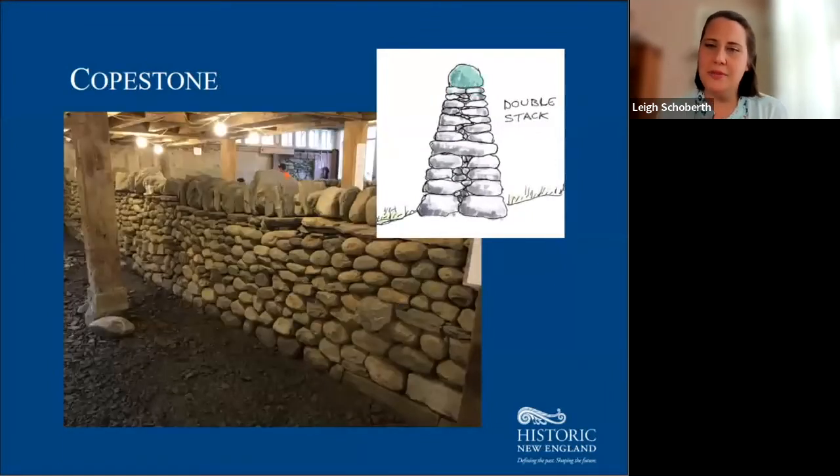And then sometimes you'll find examples that also use a copestone. These are vertically placed on top of the capstone, and they create this uneven, jagged top that you see here. There are some different theories about why this was used. I've heard that the uneven surface can discourage goats and other livestock from jumping over.